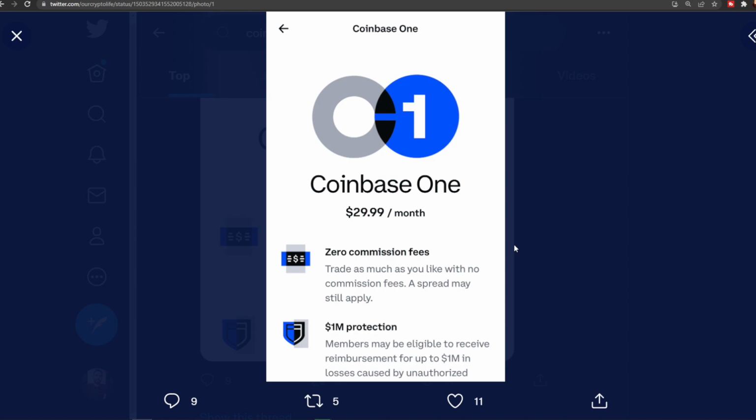And guys, I'm not paid to say it's worth it or if it's not worth it. I'm just making my own opinion. I'm just telling you what I think about it. I'm not affiliated with Coinbase. I know I make a lot of videos about Coinbase. That's because people like seeing what's new on Coinbase listings. That's why I do it. That's just how YouTube kind of works.